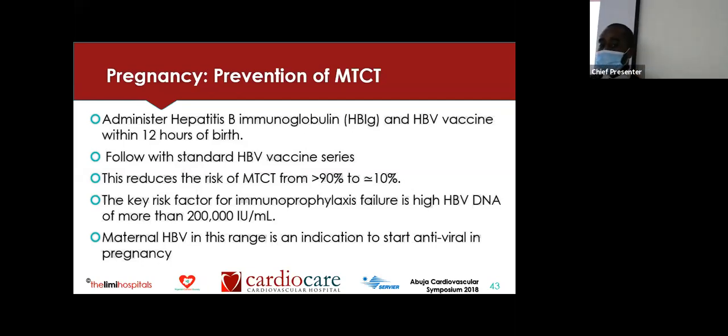And it is thought that this strategy fails, especially when the mother's viral load is very high. Once it's more than 200,000, okay? And this is an indication to start antiviral medications in pregnancy. So we still do the whole panel in pregnancy, even though we think it's unlikely we need to treat them.